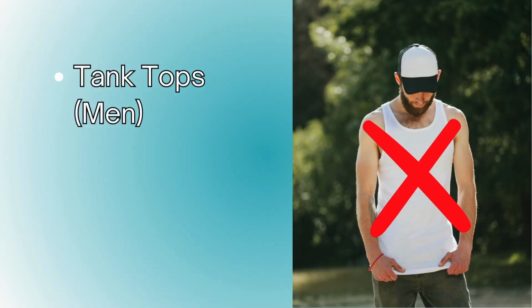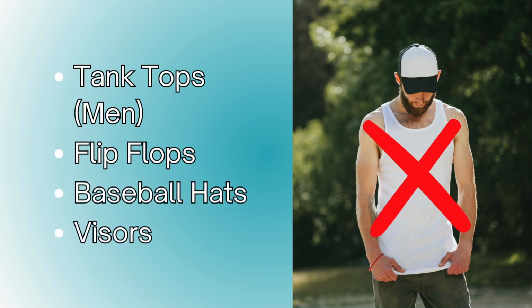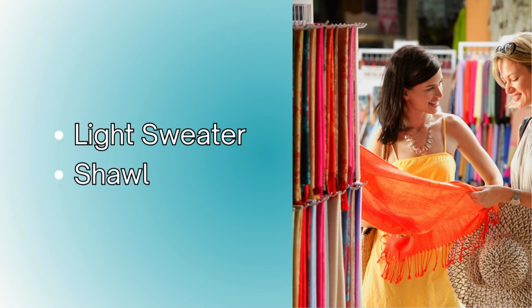That's going to be tank tops for men, flip-flops, baseball hats, or visors. Or jeans that are overly faded, torn, have holes in them, or are worn below the hips. And don't forget to bring along with you a sweater or a shawl because it can get chilly in the air conditioning, especially at night.